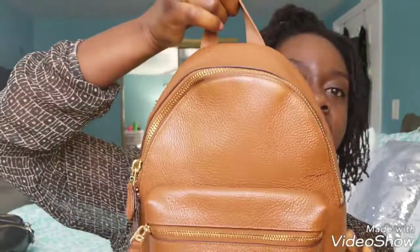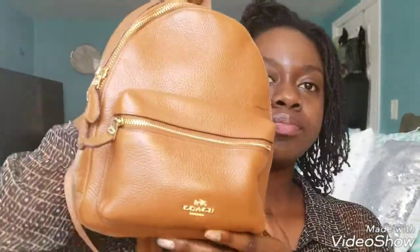All right, but for today I'll be rocking my brown one. It's not called brown. I believe it's called saddle brown, or something like that. And it looks like this. It's so pretty. I like it so much. And it's so durable. Very thick straps where it doesn't make your shoulder hurt, which I love. So anyways, let's get started and let's see what's in this bad boy.